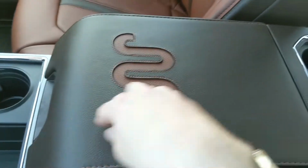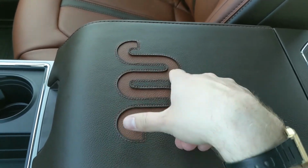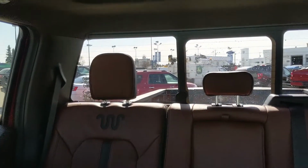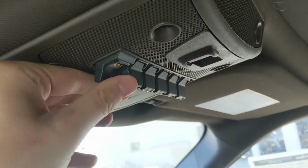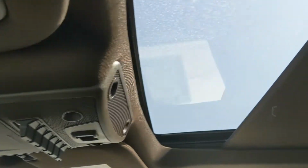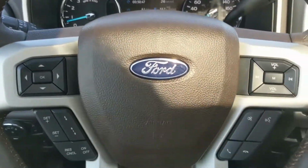And this being the King Ranch, you of course have the King Ranch symbol or logo everywhere. Nice branding, very nice leather interior. You have a power sliding rear window, and looking up you have 6 upfitter switches which can be wired up however you please. And last but not least, a twin panel moonroof up top so you can let in the sunshine on a nice sunny day. But that should cover our look at the interior.